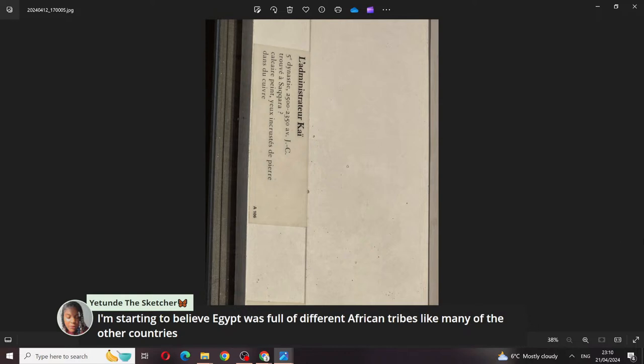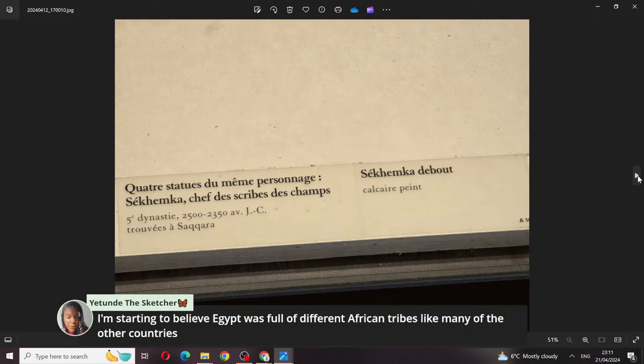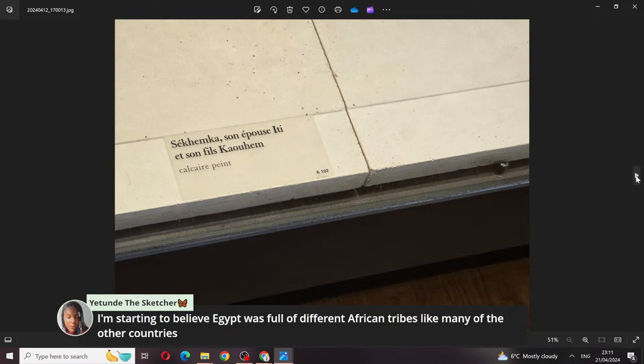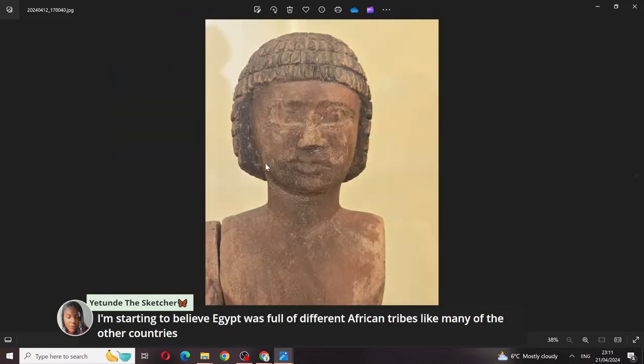L'administrateur, Kai the administrator. So these are 5th dynasty. So this is Old Kingdom stuff. Sixth dynasty, the major domo, Keki, and Sigma, the first. Sigma, son, I suppose. I'm going to stop trying to read French. I can't do it. So this is what we're looking at, some of these statues here.